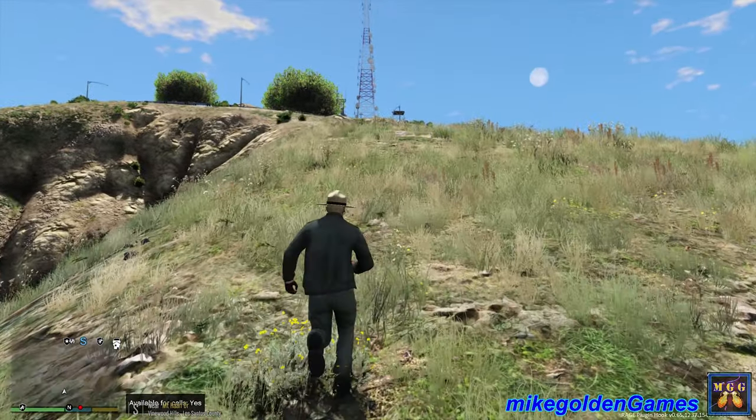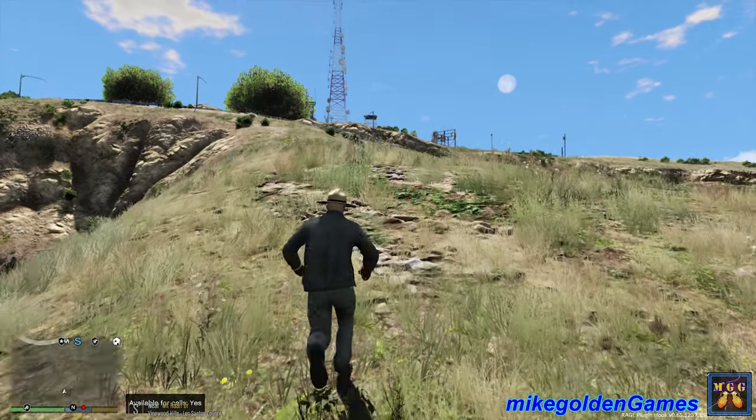Okay, so it looks like we lost our guy there. But let's get back to our Jeep Gladiator and continue our patrol.